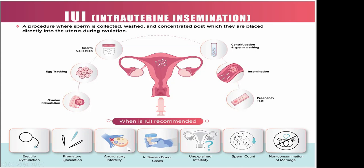This can be done in cases where directly an IVF is not required, like the problem is just an ejaculatory problem, PCOS. When a sperm donor is used, this can be done. When there are no other causes, when the sperm count is only borderline low, or if the couple has not been able to have relations yet.